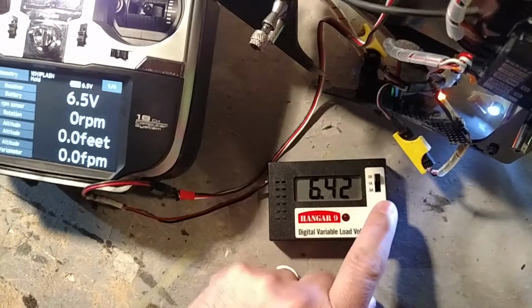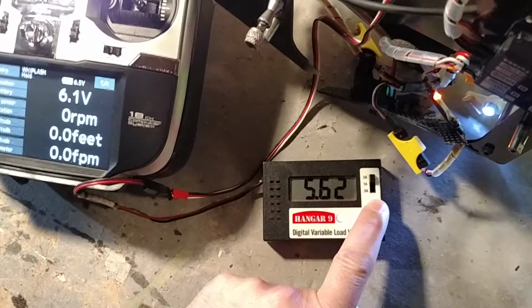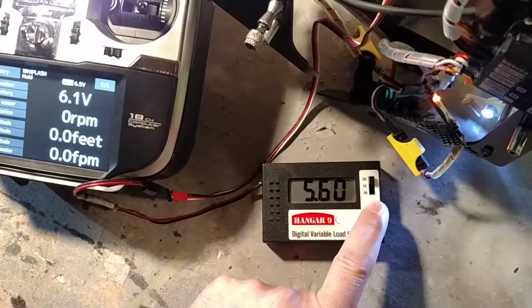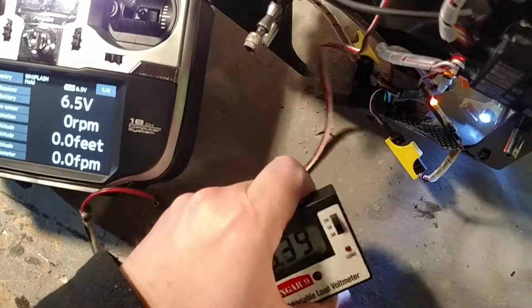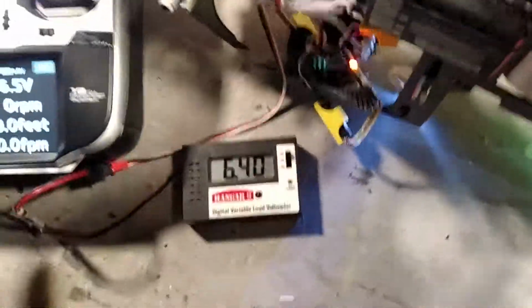Let's do a 2 amp load test. 2 amps. Oh, so we dropped to 5.6 at the load checker, but it's still holding over 6 at the receiver. I don't want to do this too long because my voltage checker will get hot. But anyway, you can see that it's really holding voltage pretty good.